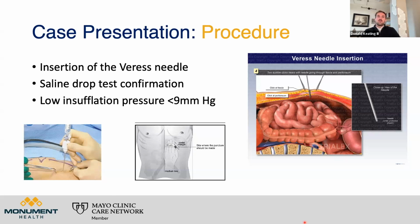Pardon me. And at this point, the anesthesiologist noticed that end-tidal CO2 had plummeted from 30 to 9, and suspicion for a gas embolus began.